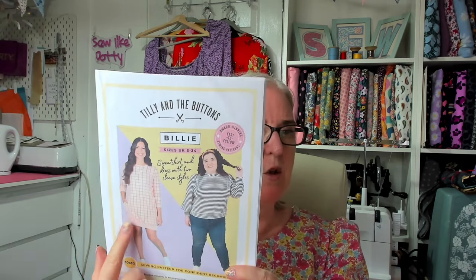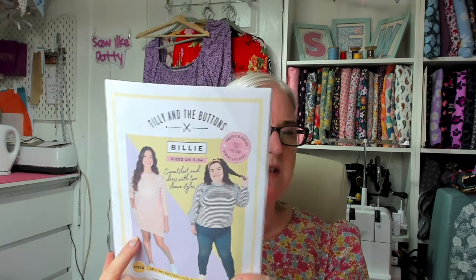This was probably the first jersey garment I made when I returned to sewing, which is like 3 years ago now. And that year I did a couple of jumper dresses slightly longer than this, and I really liked them. I wore them with leggings, and then probably 2 years ago I started to make the jumpers. And you've got lovely Sam there in that picture modeling that jumper.